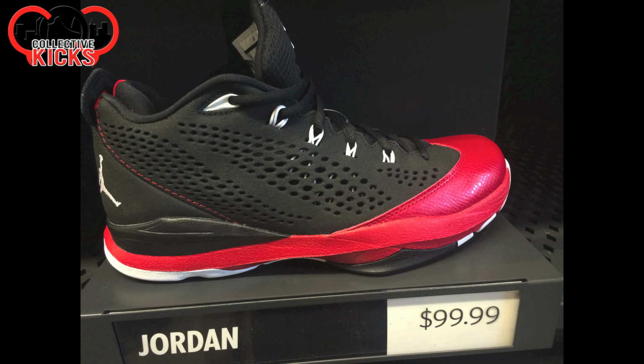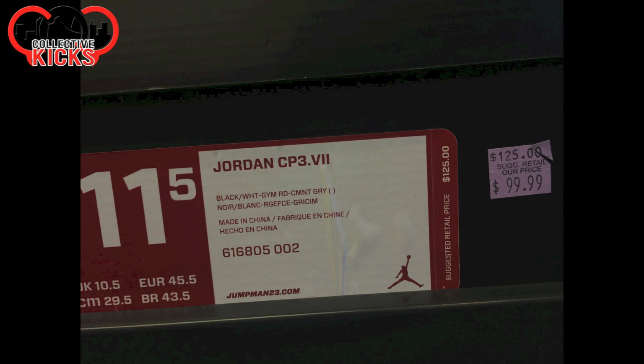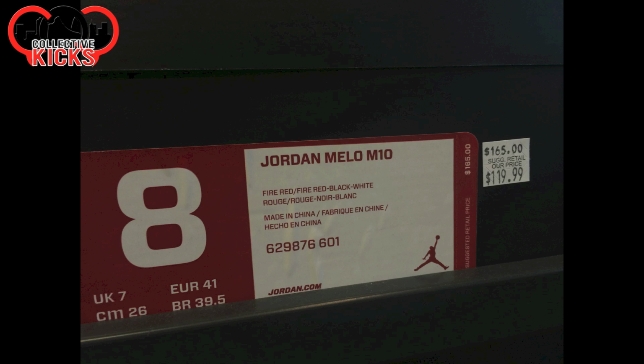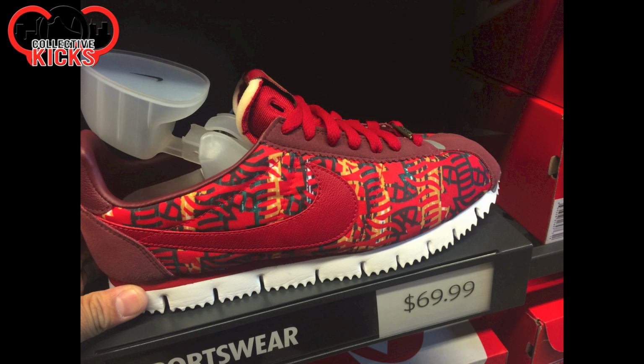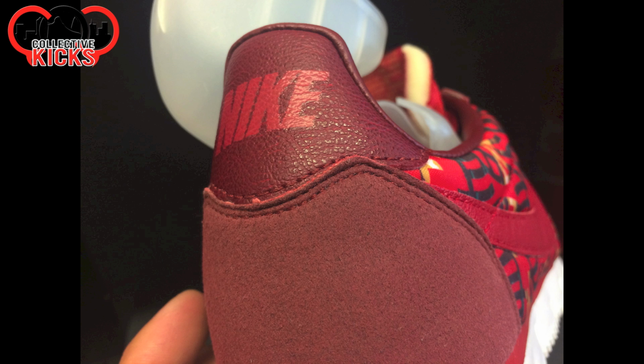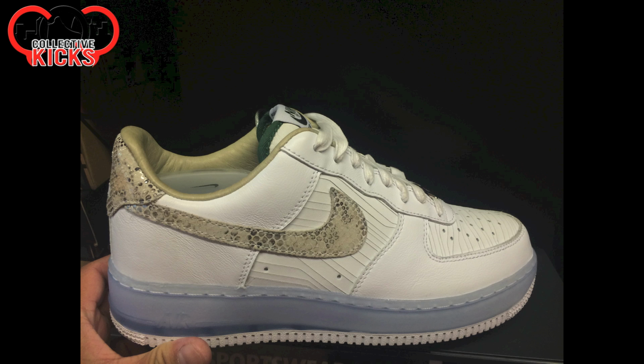CP3 sevens, I believe these ones were for 100. And then they also had these MELOs for 120, which is a pretty good price. Which makes me kind of wonder what the MELO M11 is going to look like. I almost pulled the trigger on these if it didn't have the free bottom looking things. I'm not a fan of that, but these Cortezes are sick. The year of the dragon or whatever, the year of the horse, or whichever ones those are, pretty crazy looking sneakers and really nice material.